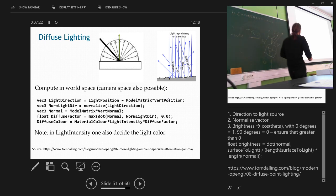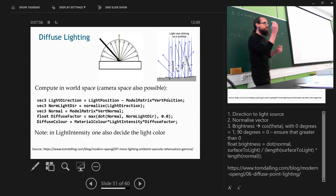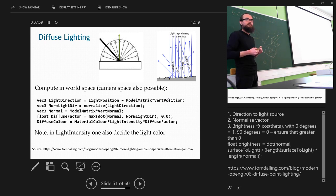Also, one thing to note is that once you have this, you have a vector that describes the material color, RGB usually. You have light intensity, which is also an RGB vector, because in that RGB vector you could also describe the color. You may operate with two numbers here, like light intensity and light color, but it's just two numbers multiplied, so you could just operate with one vector where you have both the intensity you want as well as the color at the same time. So you can pack them into one vector for light intensity. And then you just multiply it with this diffuse factor, which makes the light directional dependent.